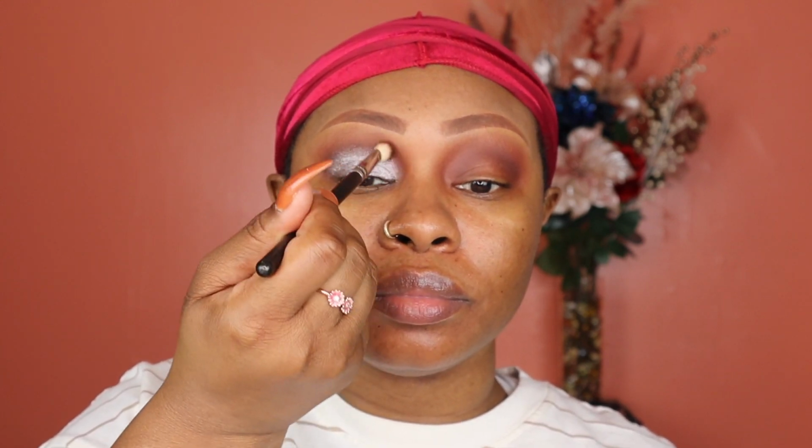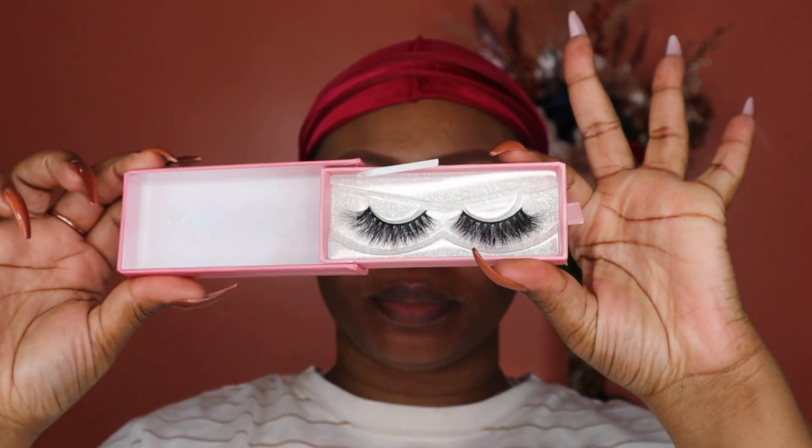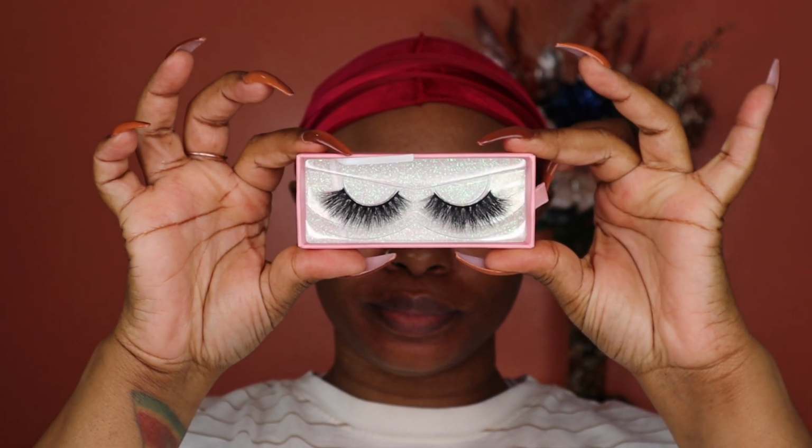It's just really beautiful. But these lashes, ooh, baby, these lashes are from a company called Trap Minx. I love it. What you doing? You trapping. I love these lashes. They're absolutely gorgeous. Someone that I know owns this company, so I will leave their link down below. Check them out. Trap Minx. They're so cute. Like, seriously.